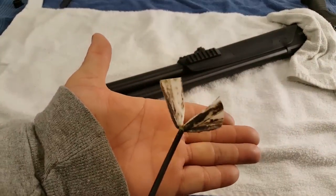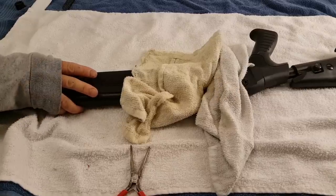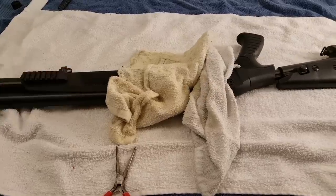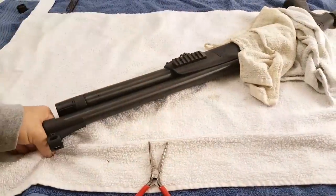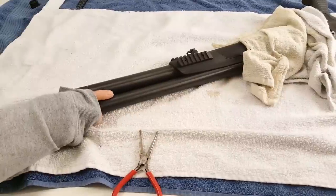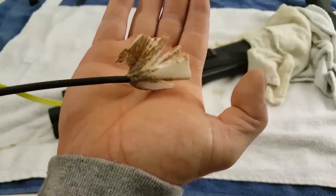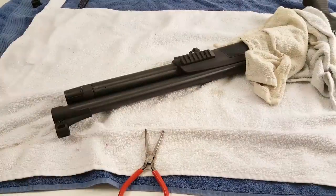Wow, look how dirty that patch was. Yikes. Second patch. Just as dirty. Yikes. It's a really dirty gun.